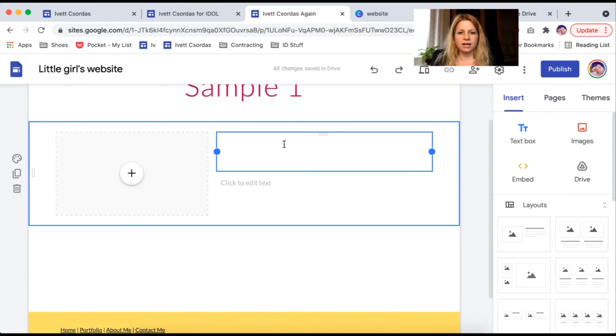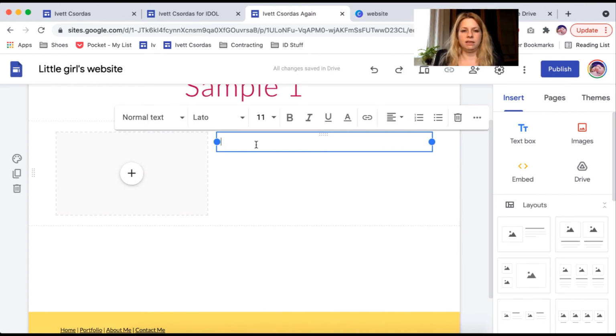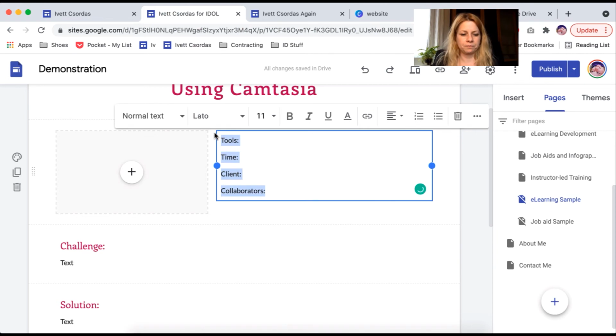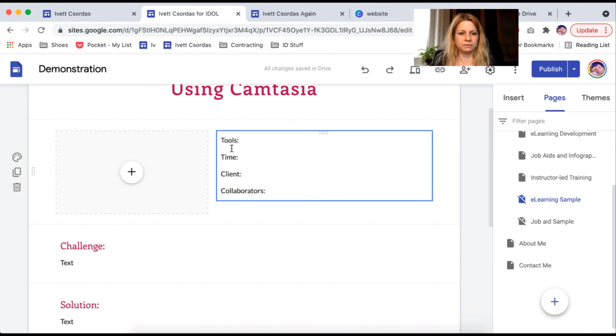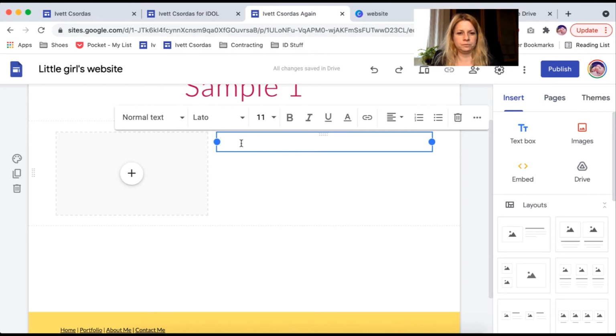You see, I deleted this here, I don't want that, and I started adding the, let me just copy and paste it from there.